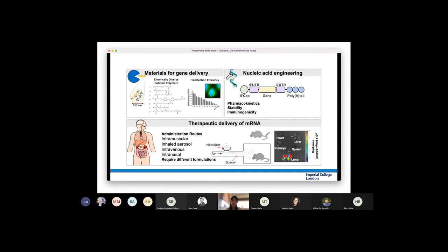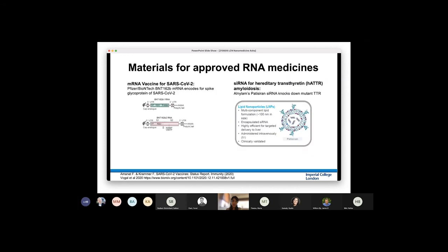The capping and the tailing of these constructs, there's been a lot of research in that in the past, and that's kind of what's made mRNA more stable, and you can use these for vaccine applications now. And then finally, the administration of mRNA, the different delivery routes that we can use, how does that affect distribution? Can we target cell types that we're interested in? And I'll be talking about inhaled and intravenous routes today.